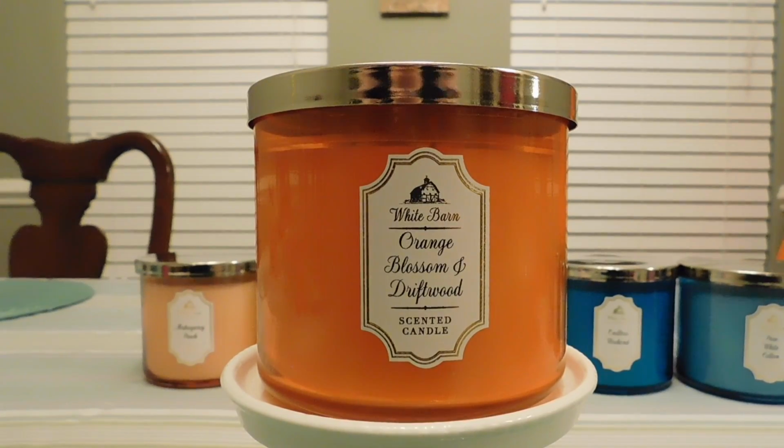It's another fresh and clean scent with a beachy vibe to it. So I'm probably going to burn this in late spring and early summer. If you haven't smelled this one yet, give it a smell, especially if you like a little bit of citrus. And if you typically like bergamot scents, I think you'd like this one. It's a really nice combination in my opinion.